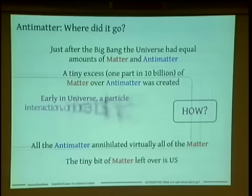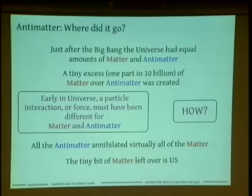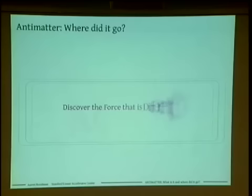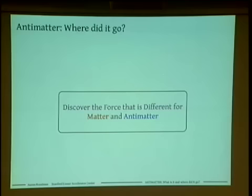What must have been true is that early in the universe, sometime in the first minute after the Big Bang, some interaction between particles, I'm going to call it in this lecture a force, between these elementary particles, must have been a little bit different between matter and antimatter. And that produced the excess of matter. And so what we want to do is discover the force that caused that and understand how it operates.